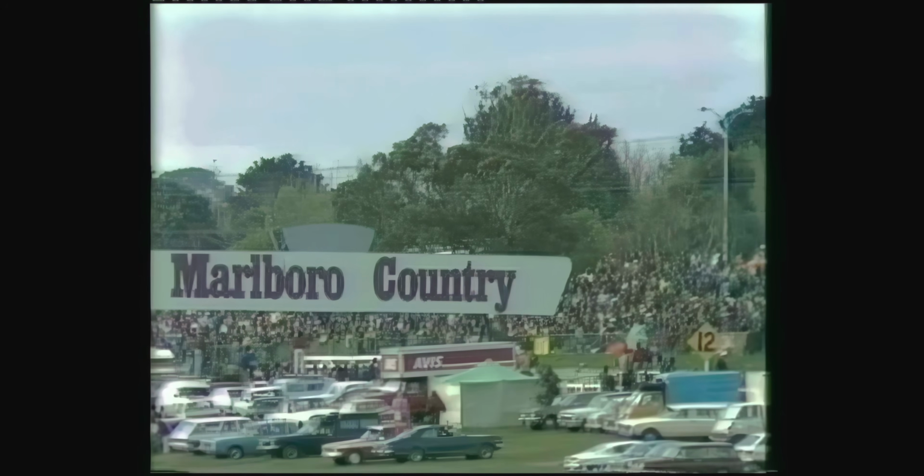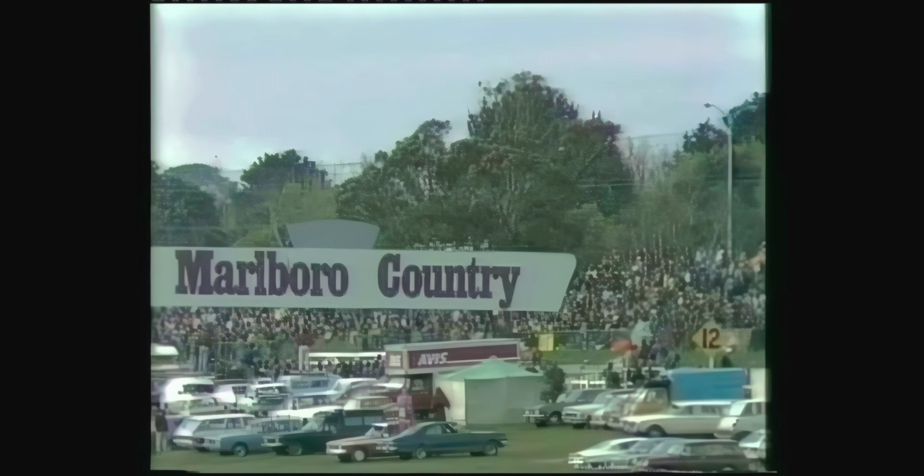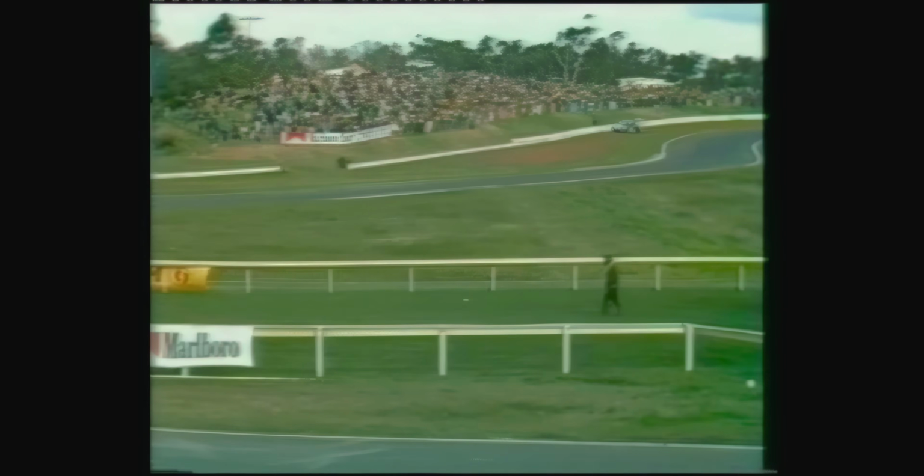It is tempting to run wide on that corner, Max, but unfortunately it can lead to disastrous results because once you get off the bitumen and onto the grass, the traction immediately ceases and you have a rather nasty Armco fence waiting for you there. You're immediately doing 200 miles an hour.